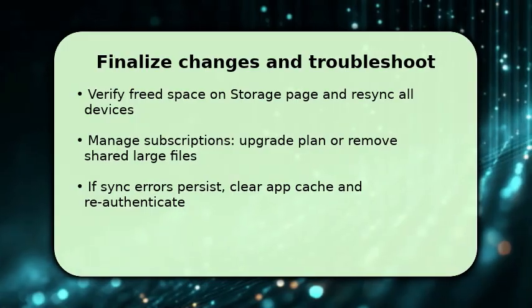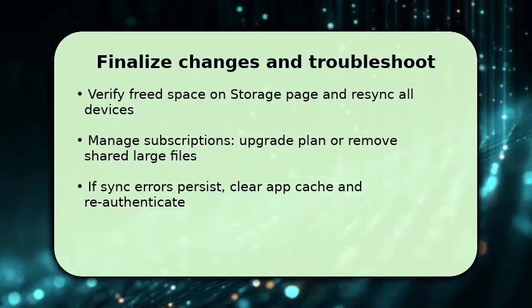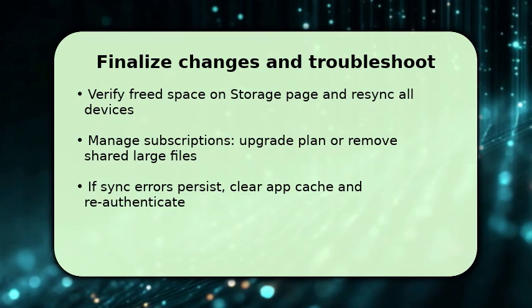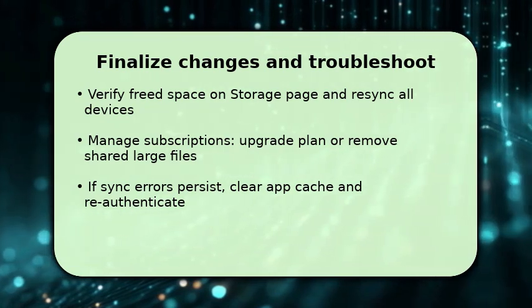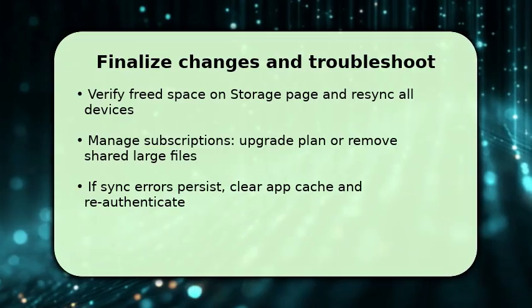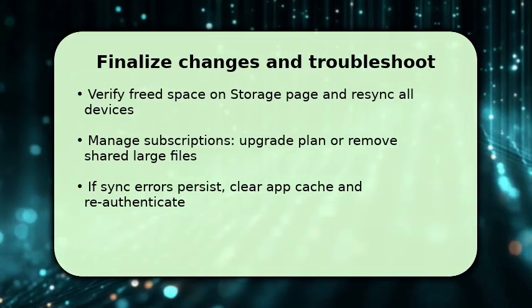Finish by confirming the freed space on the storage page and forcing a resync across devices, because visible changes can lag. Then adjust sharing settings or cancel unneeded backups and subscriptions if you need more long-term space. You can also upgrade your plan.